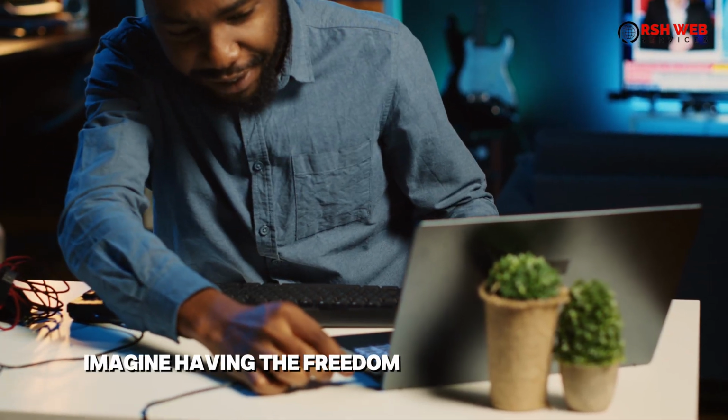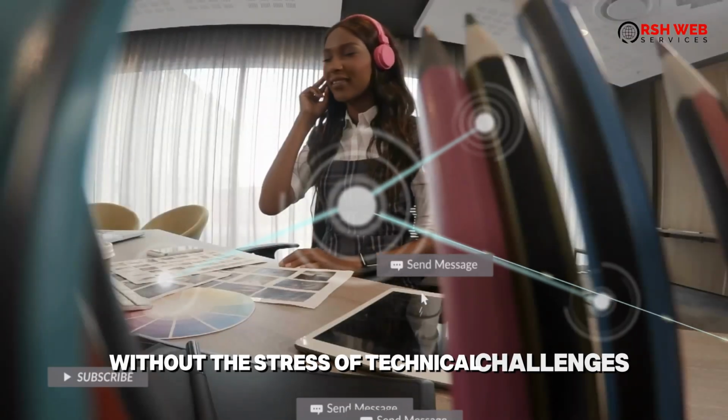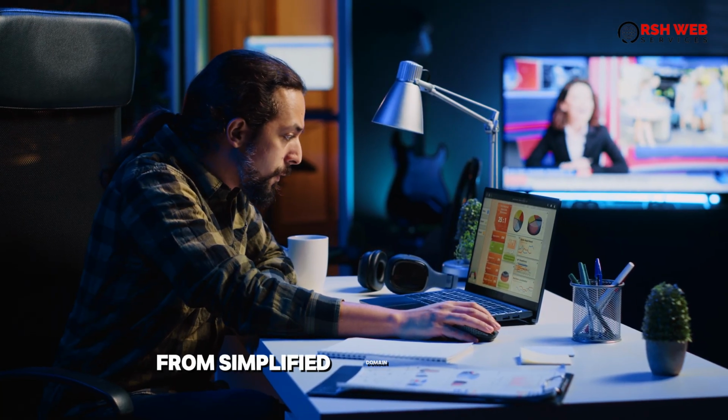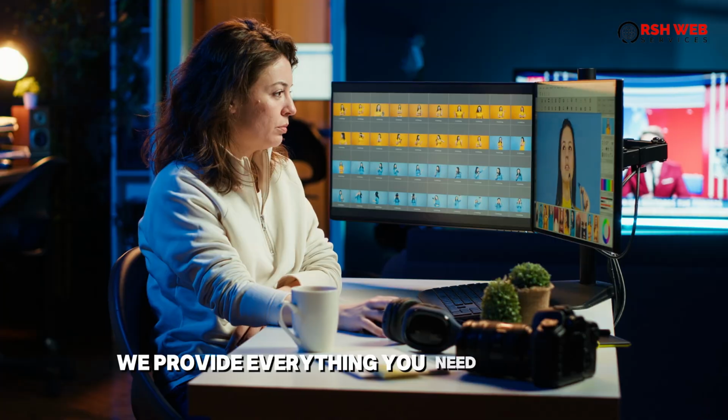Imagine having the freedom to focus on creating amazing content without the stress of technical challenges. With RSH Web Services, you can. From simplified domain registration to robust hosting features, we provide everything you need to succeed.